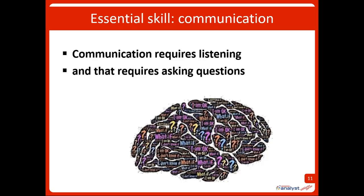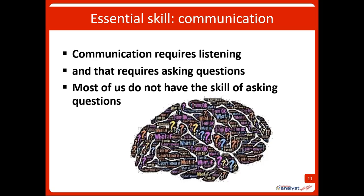If I'm talking and you have nothing to respond to, then I'm not going to be listening. But if I ask you a question, what do you think about this? I have to stop and listen to the answer. Most of us do not have the skill of asking questions. Most of that is because we've lost our ability to be curious. Why, you say? Why was that the case? I'm not sure I get you, Steve. Why? Why aren't we able to ask questions?